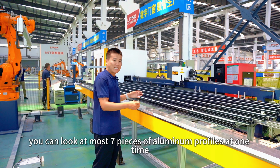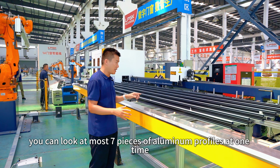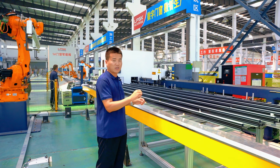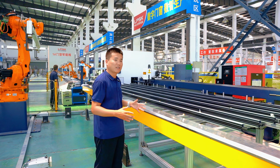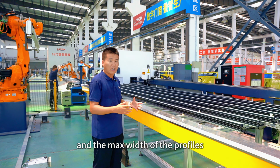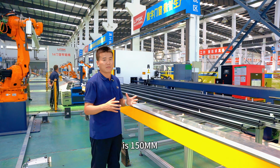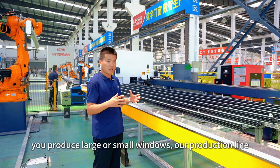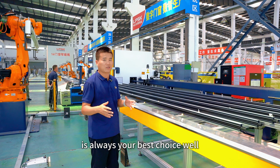You can load at most 7 pieces of aluminum profiles at one time. And the length of this profile starts from 0.3 meters to 7 meters, and the max width of the profiles is 150 millimeters. So whether you produce large or small windows, our production line is always your best choice.